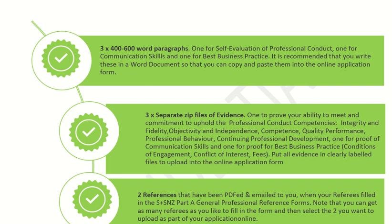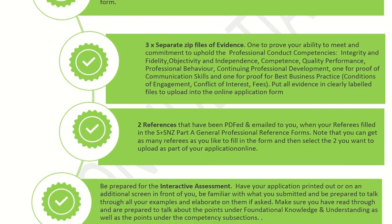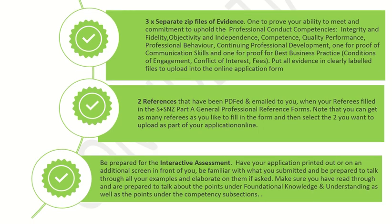So if you have your paragraphs ready in your Word document to copy and paste, and you've got your zip files ready, you'll be all set to go. The next thing you need to have is, as I mentioned before, 2 references that have been PDF'd and emailed to you when your referees filled in the Survey and Spatial New Zealand Part A General Professional Reference Forms. And as I said before, you can get as many referees as you like to fill in the form and then select the 2 you want to upload as part of your application online.